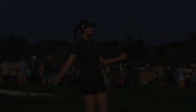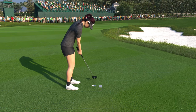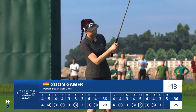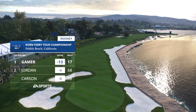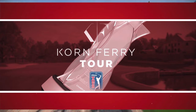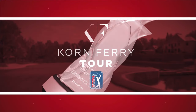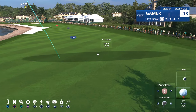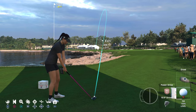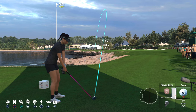Pretty good line, very close to going in. No problems there. That's a par here at 17. And that's going to keep this large lead right where it is. Well, here we are now at arguably the greatest finishing hole in golf. 536-yard par 5. Pacific Ocean, massive fairway bunker stretching more than 100 yards on the left, and cypress trees. Just a few of the things you need to contend with.